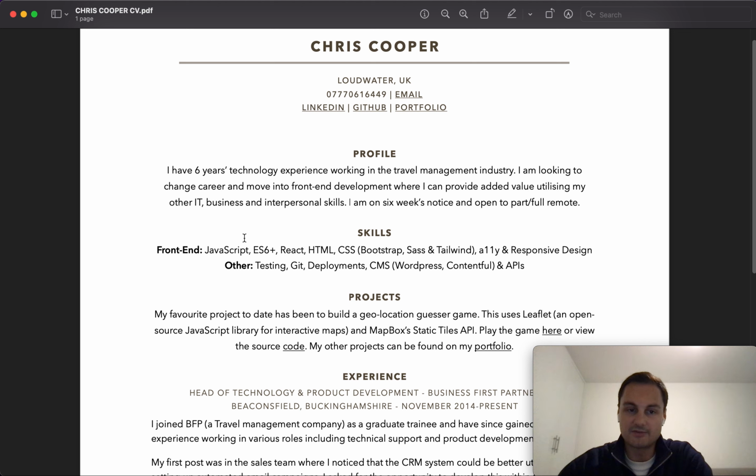Next, and quite high up as well, I've got my skills, and I've put front end and other, because that's what I had at the time. I actually started with JavaScript, and then I put ES6, React, HTML, and CSS. And then because I'd learned a couple of CSS frameworks, for example Bootstrap, Sass, and Tailwind, I put those next. So rather than having it as HTML, CSS, and JavaScript, I wanted to lead with JavaScript and the tools and technologies that I'd actually be working with, hopefully in the role. And then HTML and CSS, unfortunately, is kind of a given. If you're learning React, you probably have learned these as well. But I also put A11y, so accessibility, and then responsive design here on the front end. And then in terms of other, I put testing.